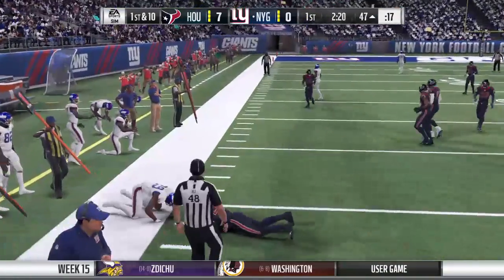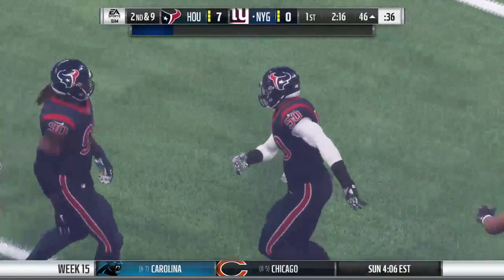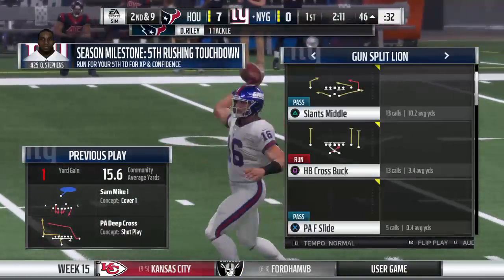Throw left side, complete. It's Kelly, and he'll take it down shy of the 45 at the 46. Just a 1-yard pickup on the play, and that'll bring up second down.